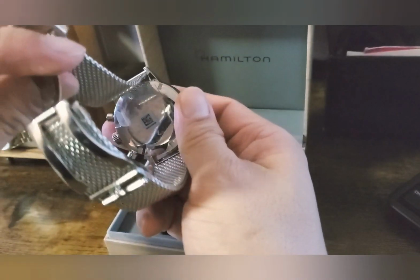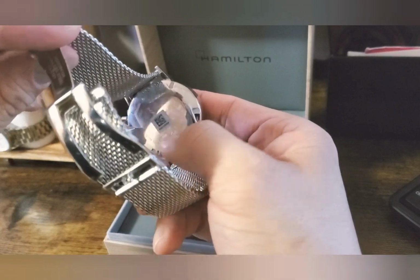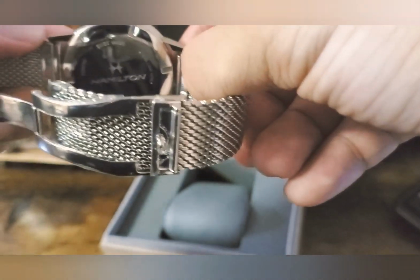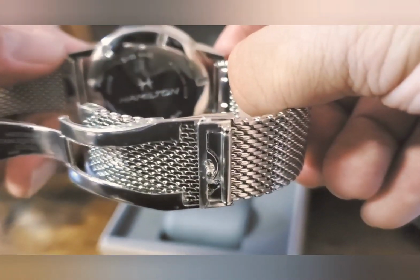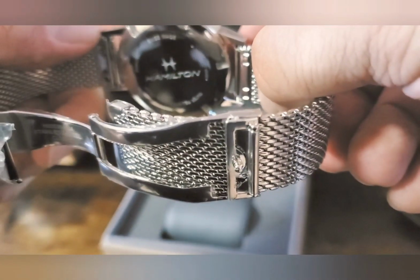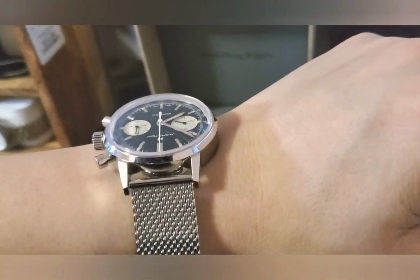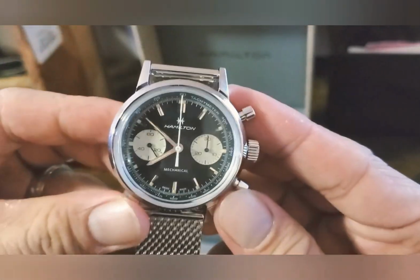Show you guys the back. It has just not an open case back. Let's take out this plastic. What does it say? It has a Hamilton Swiss made. Can you guys see that? Very beautiful. Swiss made, water resistance. I'm gonna enjoy this watch, guys. Over. There you go. Quick look.